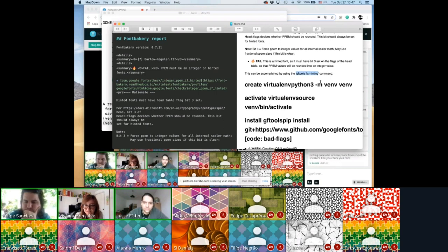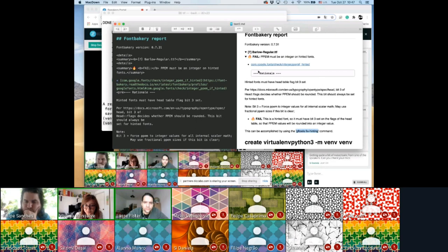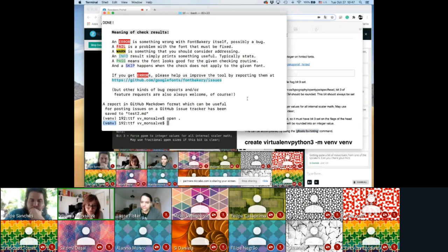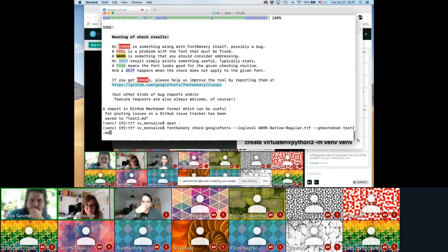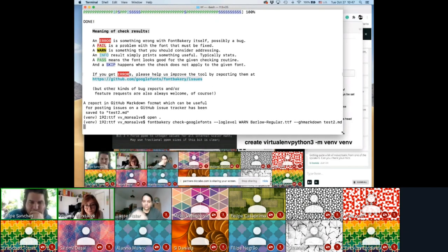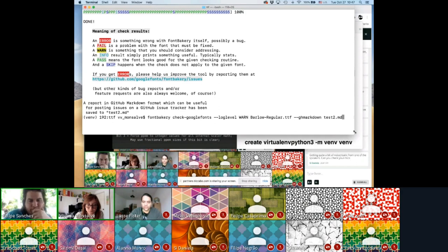But this is particularly a check included in the Google Fonts profile because, as I said, it includes many checks for better performance of the fonts on the web, in browsers and everything. So please try the flag. I'm going to show it again here. And let us know, what do you receive?